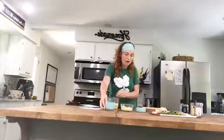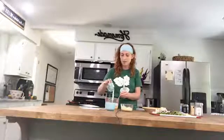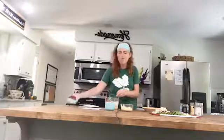And I went ahead and measured that out before. And this is your half a cup of your heavy whipping cream. And I'm sure you can see how thick that is. And again, if you're trying to watch your cholesterol or something like that, feel free to switch things out.